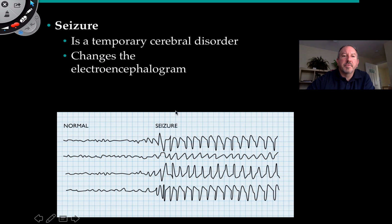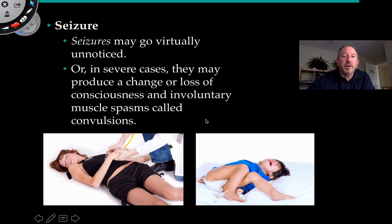And then finally, I wanted to mention that a seizure, okay, so these are normal brain waves right in here. A seizure would be a change in the EEG of a patient. And so this rapid, high amplitude, high frequency pattern right in here is the result of a seizure. And a seizure might go unnoticed, but then again, it could also turn a person unconscious. And it can also result in involuntary muscle spasms, or what are known as convulsions. And so both of those are not good.